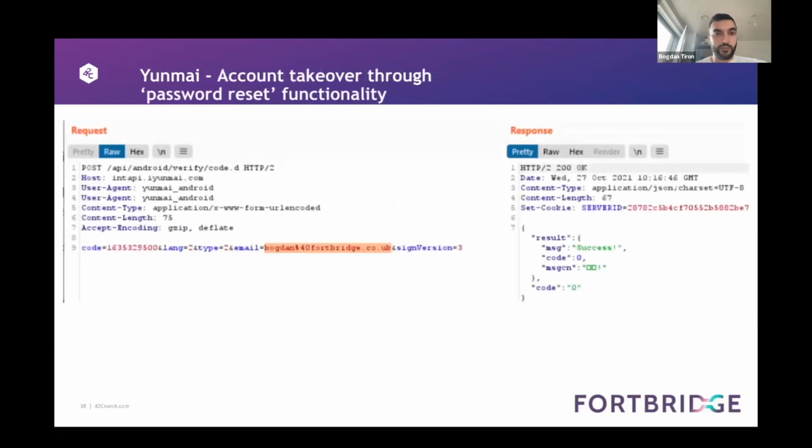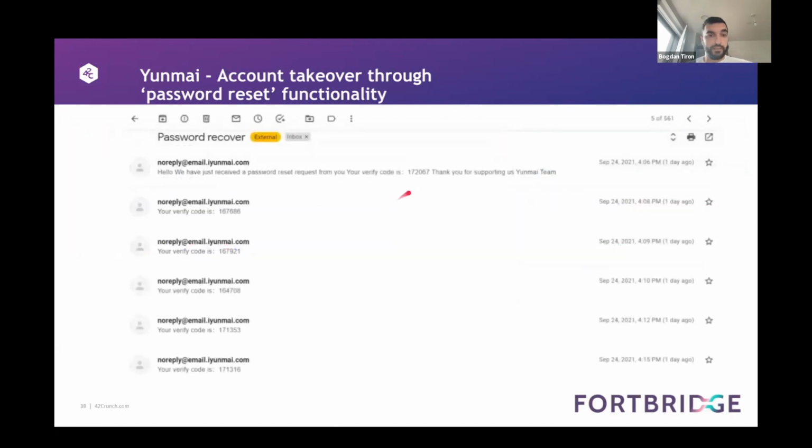And the last vulnerability: account takeover through password reset functionality. This is interesting as well. You have the possibility to enter your email when you log in, in case you forgot your password. You enter your email and you get back an email code. And by sending the request multiple times, as you can see here, I received back 6 codes. But all these 6 codes, if you look carefully, are in the same range, 164,000 to 172,000. So we can literally brute force this range because all are kind of similar.